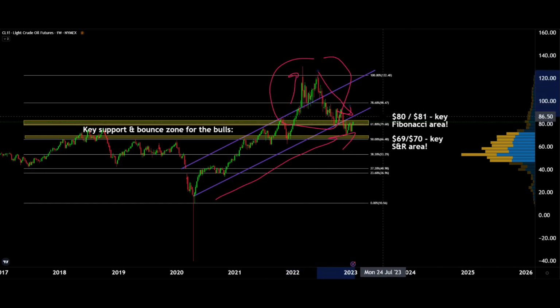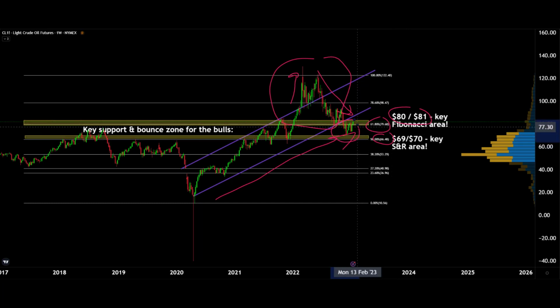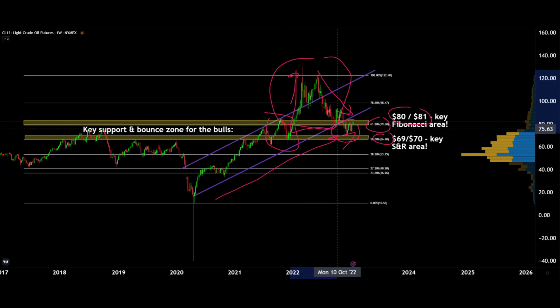Some key areas though, Fibonacci 61.8, which is this $80-81 mark, and this 69-70 area, which as you can see has proved a key support resistance type zone. And the interesting shape coming out here is, I would call it a head and shoulders pattern. We've got the shoulder, we've got the head, and is this building a new head and shoulders, completing that pattern?